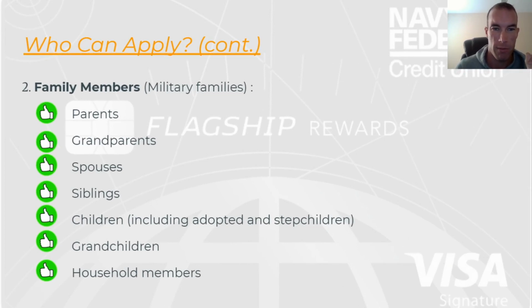So family members for military families. If your parents or grandparents are in the military, you can join. Spouse can join. Siblings, children, including adopted and stepchildren. And then grandchildren can join as well. So if you're a grandchild, even if you're an adult, and you have a grandparent who is military and you can prove it, like with a DD-214, you can join. And even household members, aka a roommate.